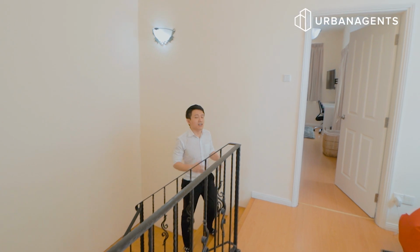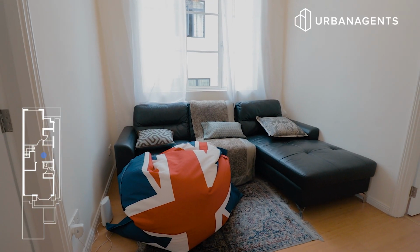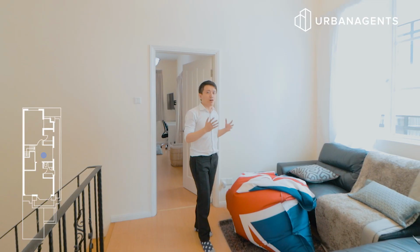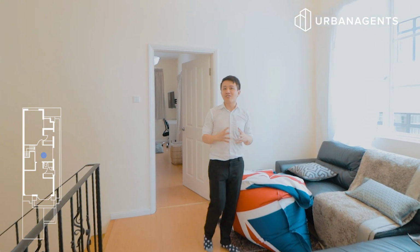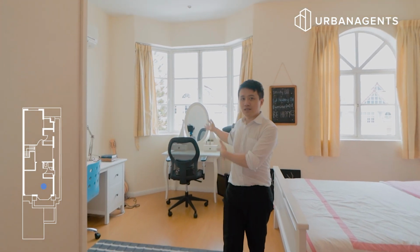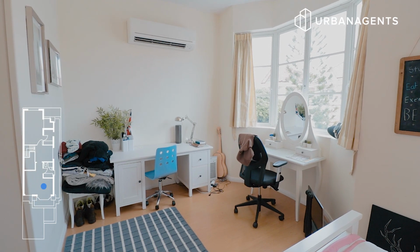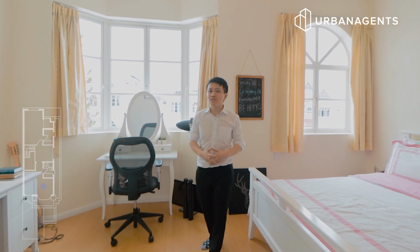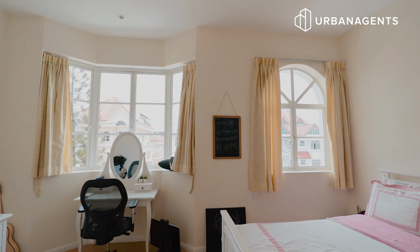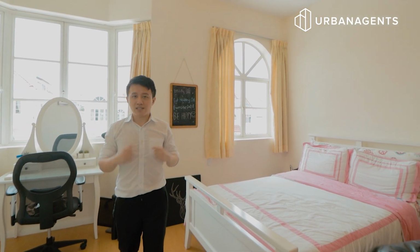Heading up to level 3, you're immediately greeted by this warm and inviting hangout area for quality time. You could have a video game console right here, or even a board game table to enjoy bonding with family and friends. We are in the first ensuite on the 3rd floor. This curved space right here is perfect for a study table or dressing table, which will be very well lit by the sunshine coming through this huge window. A defining feature of all the rooms in this house, there's plenty of space in the bedroom for your meditation, morning yoga, or morning exercise.